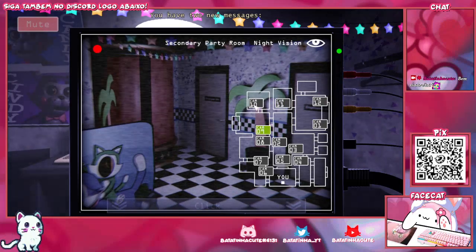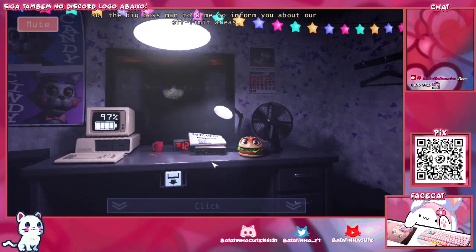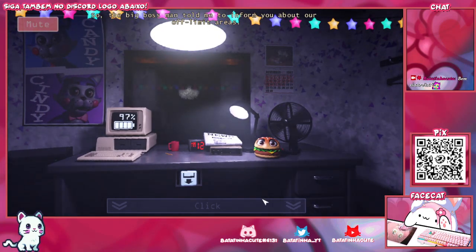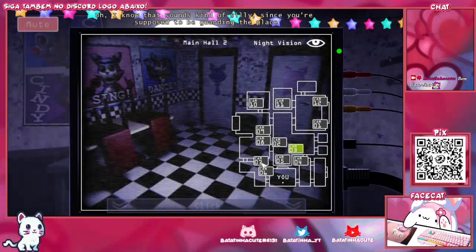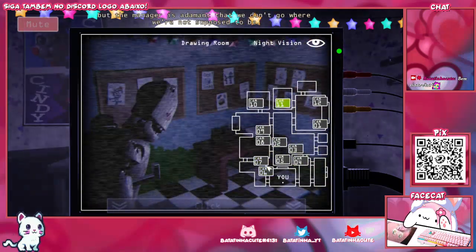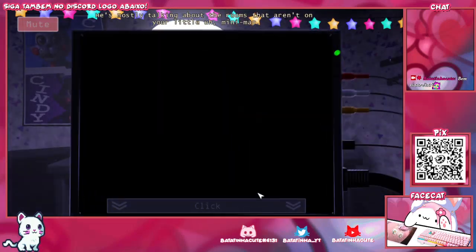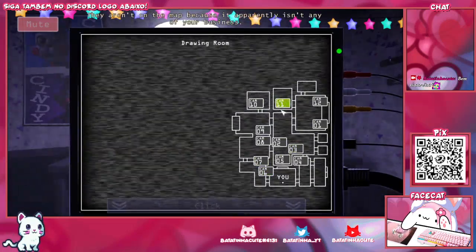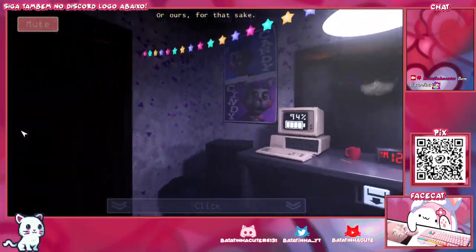New messages. Hello again. So, the big boss man told me to inform you about our off-limit areas. I know that sounds kind of silly since you're supposed to be guarding the place, but the manager's adamant that we don't go where we're not supposed to. He's mostly talking about the rooms that aren't on your little mini-map. They aren't on the map because it apparently isn't any of your business. Or ours, for that sake.